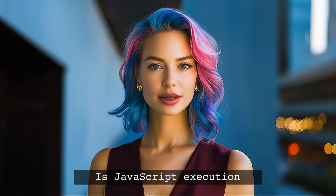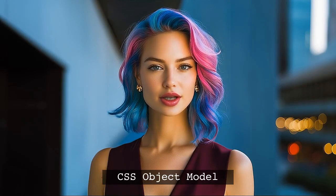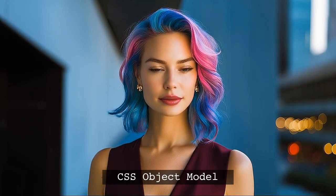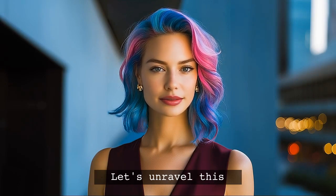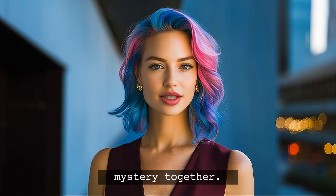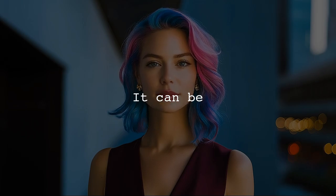Have you ever found yourself confused about how JavaScript and CSS interact in your web pages? You're not alone. Today, we're diving into a question that has puzzled many developers. Is JavaScript execution deferred until the CSS object model is built? Let's unravel this mystery together.